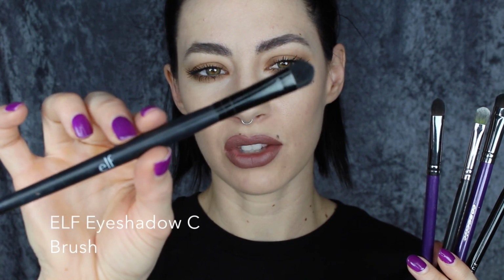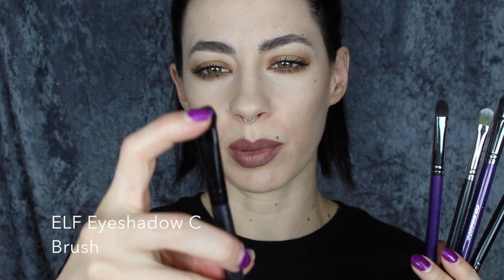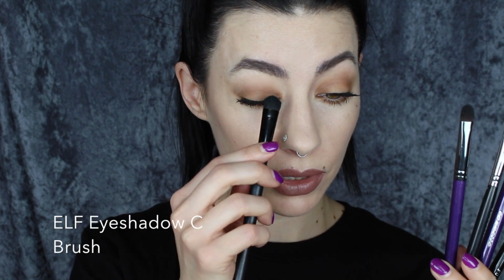I love these for packing color onto the lid of the eyes when you're using something that's maybe a little more metallic or glittery or even a pigment. So I have a few different favorites. This one is from e.l.f. It doesn't have a number on it. I just bought it from CVS and it's just like a firm flat brush. I like the shape of it. It pretty much fits all over the lid and it's nice and firm too.